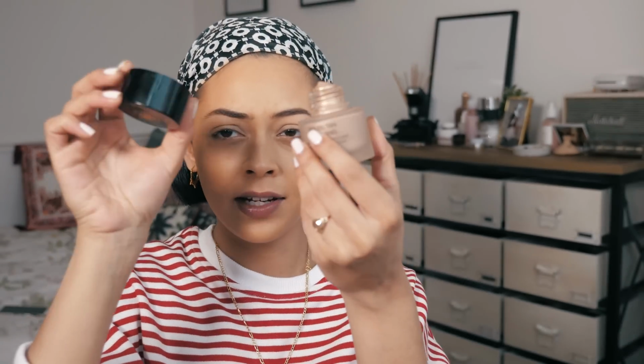Next, I'm gonna go in with a highlighter. Again, this isn't something I do for every day, but why not? I'm using this one by Chanel. It's the Soleil Tan de Chanel, and it comes like this. It's absolutely massive, and it's like a liquid. And I'm just going to take a little bit on a beauty blender.